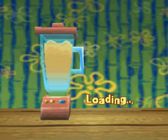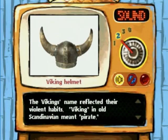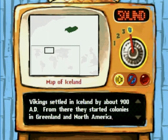Viking sailors. The Vikings were some pretty tough Scandinavian warriors who conquered most of Europe. The Vikings' name reflected their violent habits. Viking in Old Scandinavian meant pirate. The Viking warship was called a longship. It had a sail and up to 30 oarsmen to power the ship. Vikings settled in Iceland by about 900 AD. From there, they started colonies in Greenland and North America.